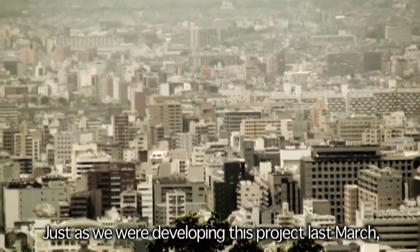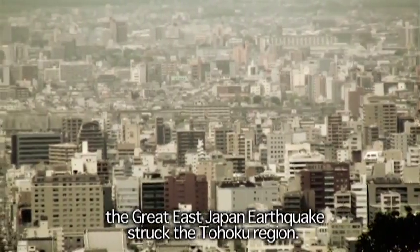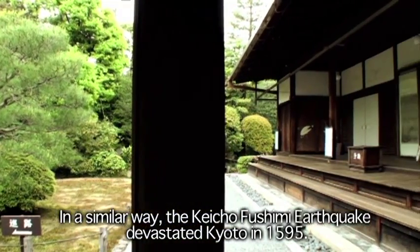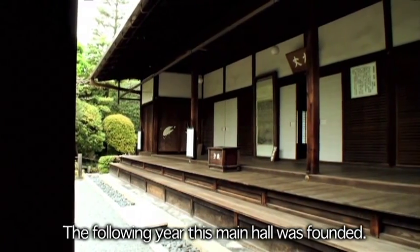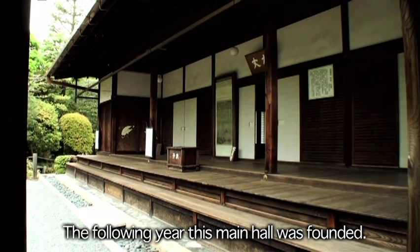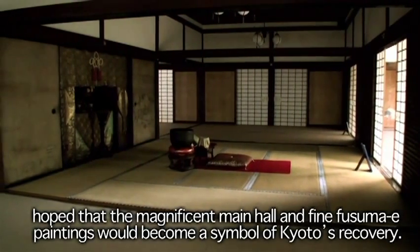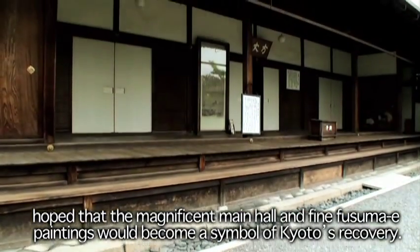Just as we were developing this project last March, the Great East Japan earthquake struck the Tohoku region. In a similar way, Keicho Fushimi earthquake devastated Kyoto in 1595. The following year, this main hall was founded. People in those days who had met with disaster hoped that the magnificent main hall and fine Fusuma-e paintings would become a symbol of Kyoto recovery.